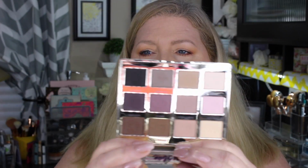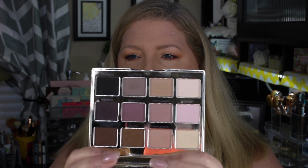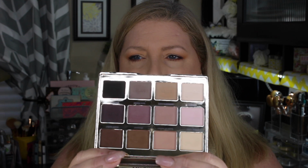Now we'll go back to one of my oldies but very favorites, and this is the Tartelette Amazonian Clay palette. I think this was my first real expensive palette that I ever bought. But these are the colors. It's more of a cool to warm type palette. Everything is matte in here, and it's just beautiful. This is another one I highly recommend, and I've been loving it since I got it.